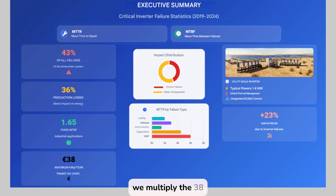If we multiply the €38 per kilowatt peak per year by a 100 megawatt peak plant, the potential accumulated cost could exceed €3.8 million per year, directly impacting the asset's profitability. The 23% increase in O&M costs due to inverter failures has a direct and negative impact on operating EBITDA, weakening the project's margins and competitiveness.